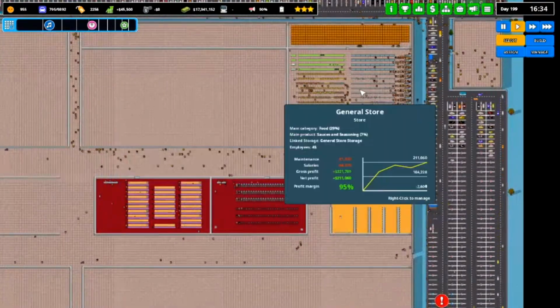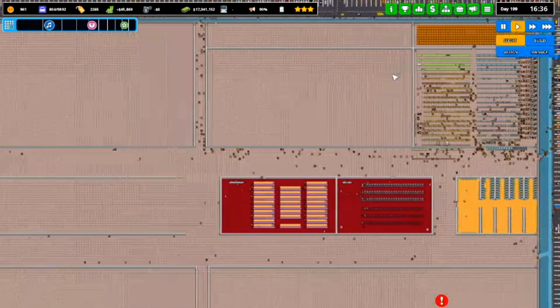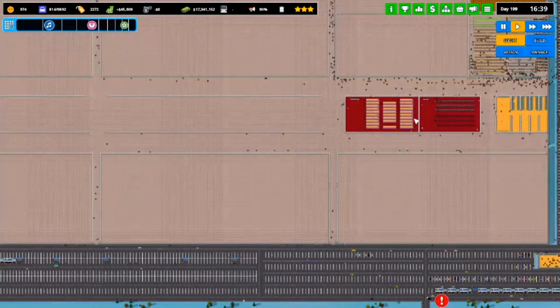We've got down the basics. You can see what we're doing. We're going to put the main stores on the outside, and whatever doesn't need stock, we're going to put in the middle.